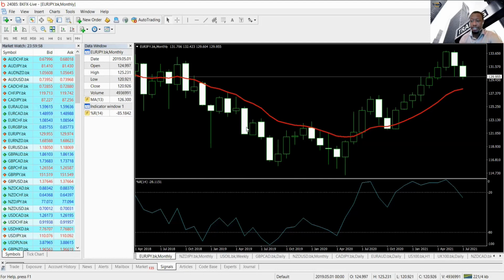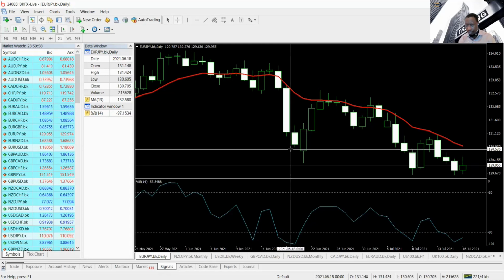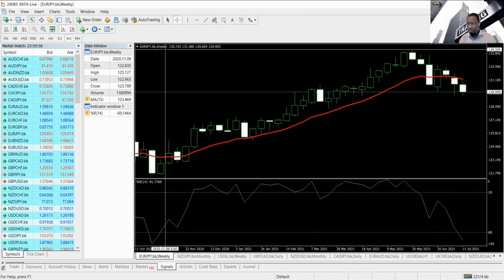Now, looking at the Euro Japanese Yen, from the monthly chart, it's been bullish. So we know that there has been a pullback. So we will come to the daily chart and look, okay, there's been a push so far. So we can take our entry around, say, here, 130, and we enter at 130, then we take our profit at around 134. That's how we'll take that trade.